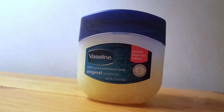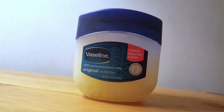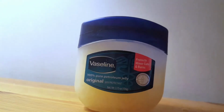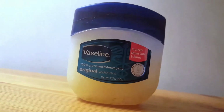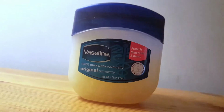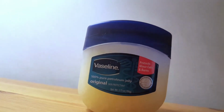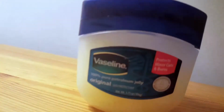I don't carry this in my purse. I think it's too bulky. It's not that heavy, but it is still pretty bulky. I don't travel with this. Like I said, they also have them in tubes, and that's something I probably would take with me more than this tub. So they do make a lot of different sizes.